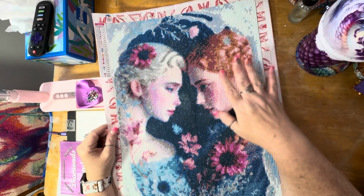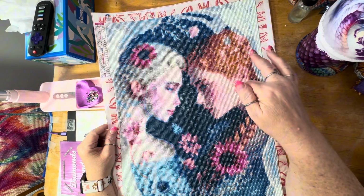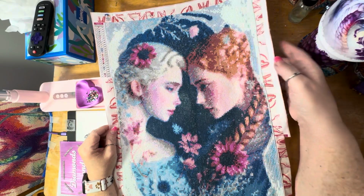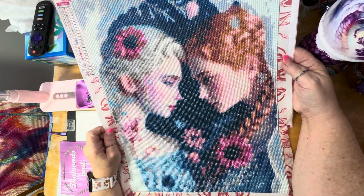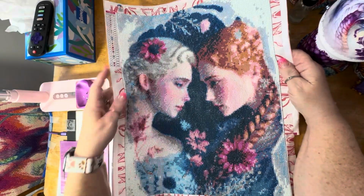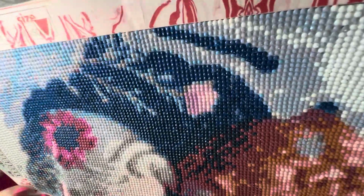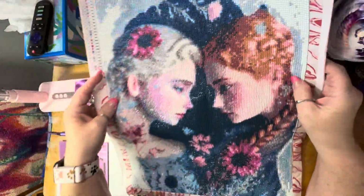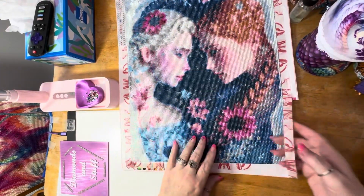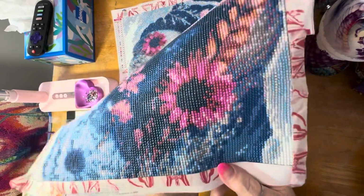I was a little worried because their complexions had 1, 2, 3, 4, 5, 6, 7 different drill colors to get their complexion. So I thought, oh, I don't know about this, but guys, I love the way it came out. The little rose up here on the little snowbank at the top, look how cute that is. You can see it's a little rosebud. And you can make out the flower in Elsa's hair. There's one down here in Anna's hair. This pretty flower right here.